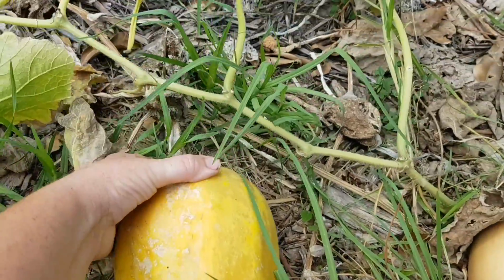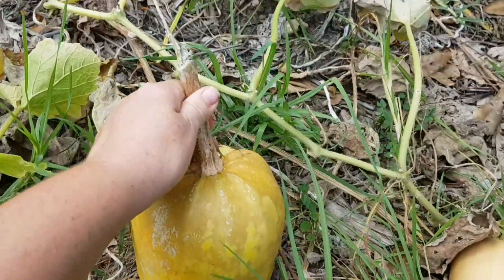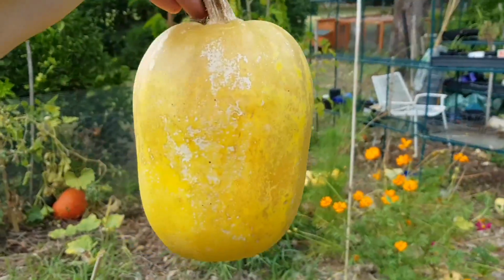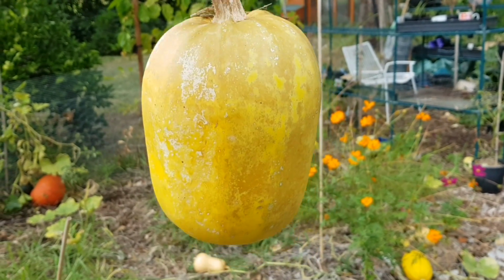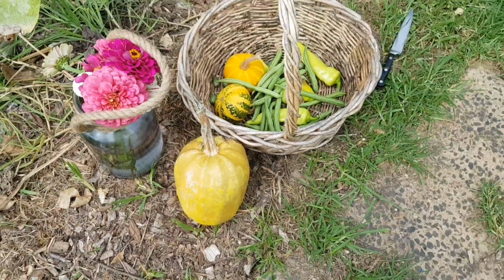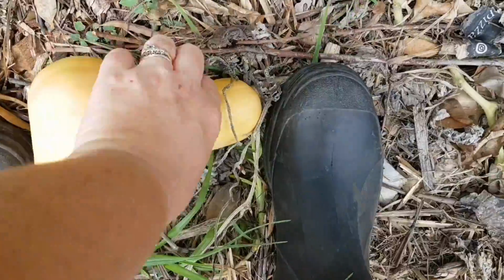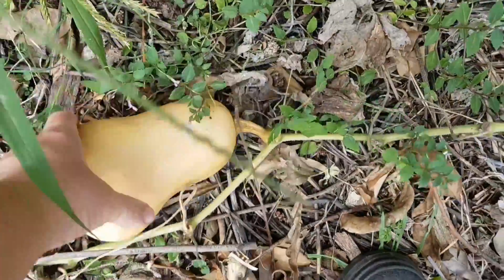If you have a look here, it's gone brown. So, oh, I just snapped it off. Jeez, they're heavy, aren't they? I can't wait to try these. Oh, it's all dirty at the bottom. Oh, they're pretty heavy. I can't believe the weight that's in them. Oh, the vine's pretty much dead. I'll twist this one off. And this one here as well.